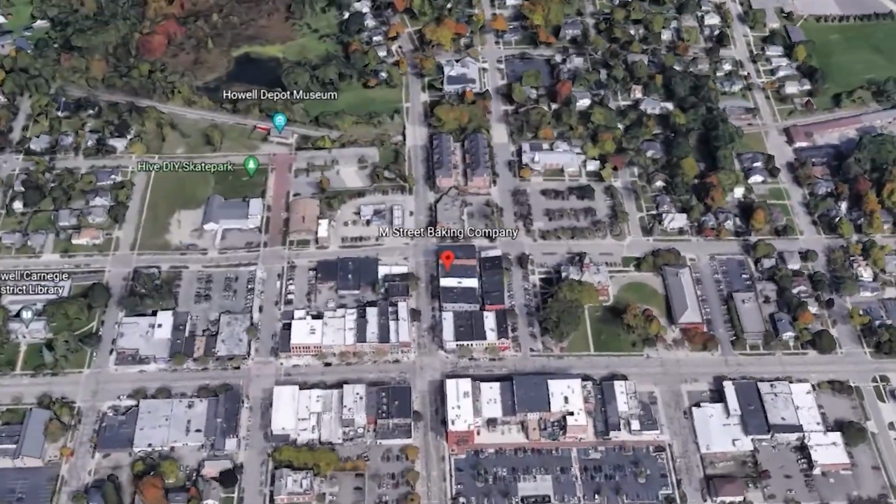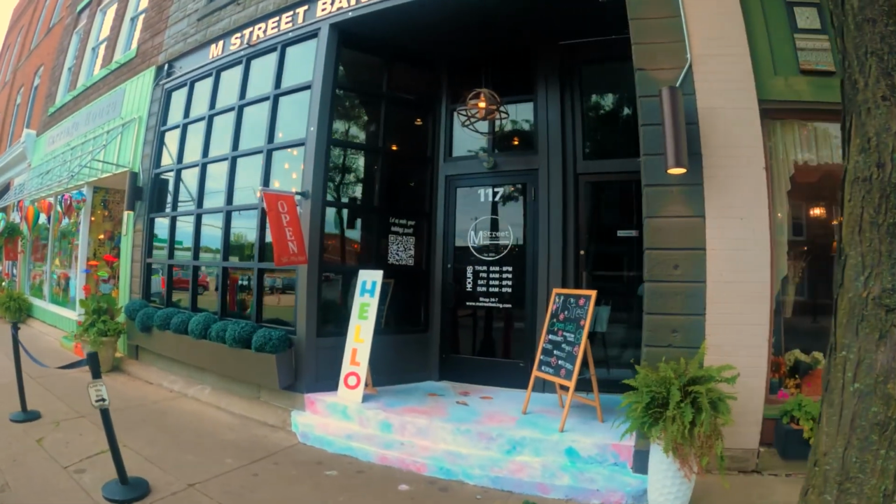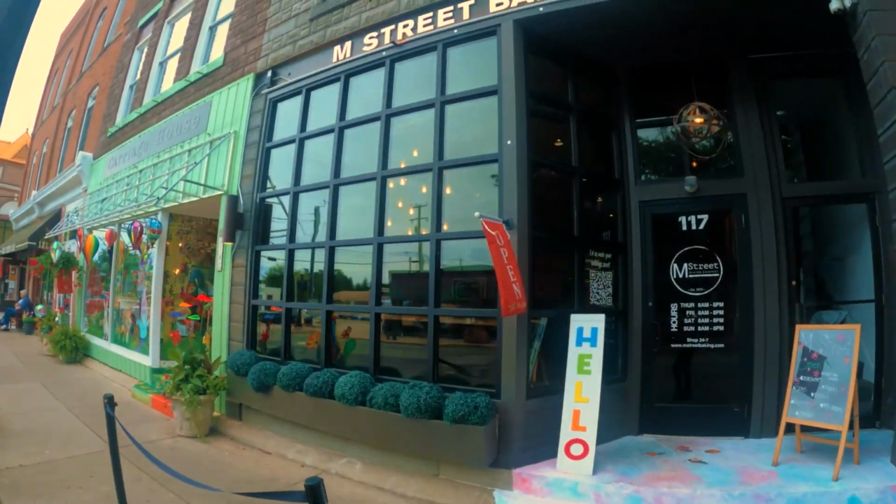There's a couple shops over here, and one place we cannot forget to go to in Howell if you're visiting or downtown is M Street Bakery. Talk about ice cream, and I talk about ice cream all the time because it's my favorite. But go to M Street. They have these huge milkshakes. I mean, they're a heart attack. I'm not kidding, be prepared for it. But these milkshakes are huge.